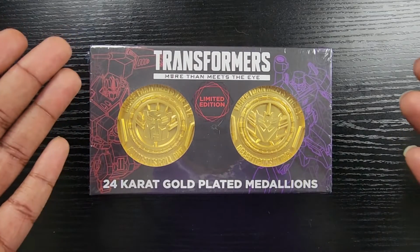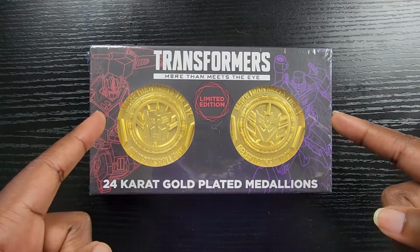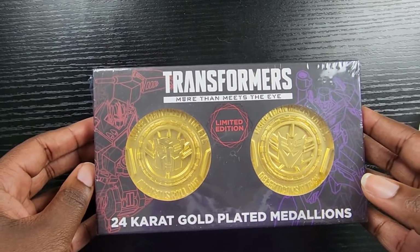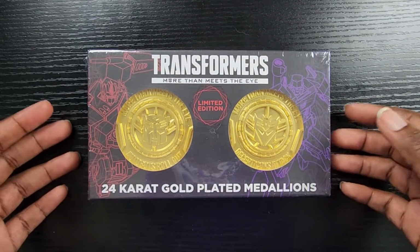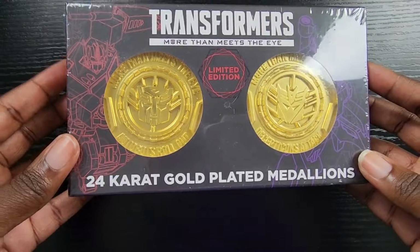All right, now let's see what we have here. Oh, wow. Oh, this looks interesting. All right, here it is, guys. This is Zavvi's exclusive limited edition 24 karat gold-plated Autobot and Decepticon medallions. There are only 1,984 pieces worldwide, which is the same year the first film was released. Although I could have sworn it was 1986, but what do I know? It is officially licensed, and it comes with its own display stands for each of them. And like I said, this somehow caught my interest. And just from the looks of it, it looks fabulous. Let's check out the back.